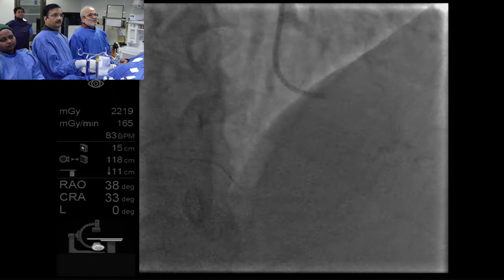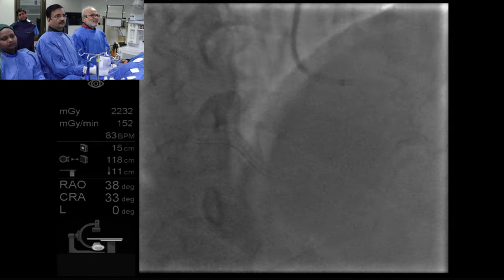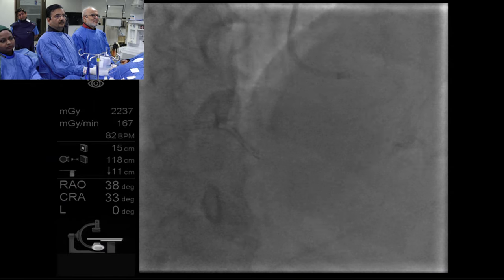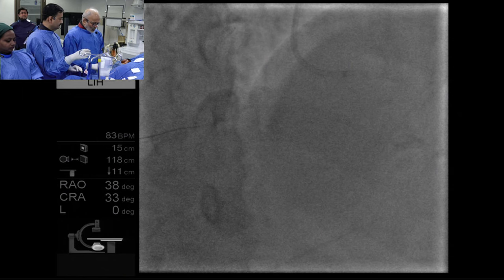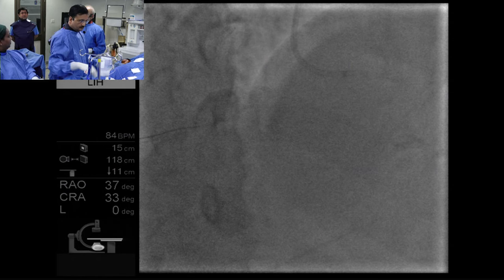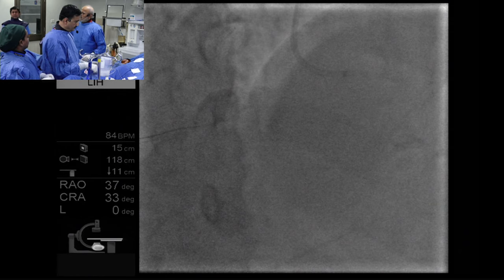Why, Samir, you know? Because we have done some perforations in the distal tip. Yes. Yeah, you have to be extra careful here. Yeah, fine. This is fine. Dilate with 2.5 by maybe 12 millimeter or 8 millimeter balloon. Get me NC Trek Neo.